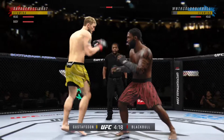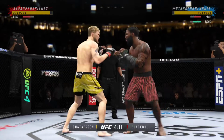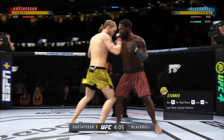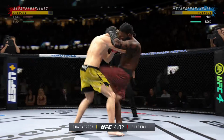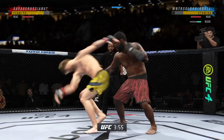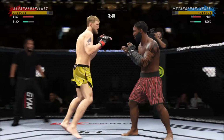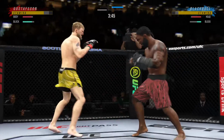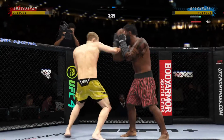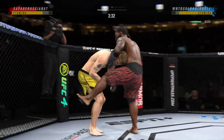Rock 'em, sock 'em out of the chute here. Oh, big left hand. We'll see if he can pull it up. Back to the feet. Knee to the body. Oh! And a crisp elbow lands. That knee, big knee. That knee hurt him. It's very tricky when he throws that body kick.